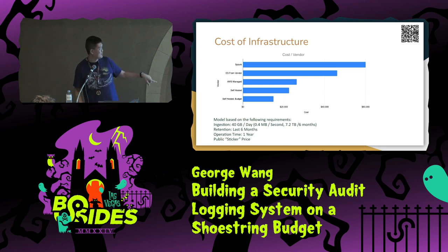The size of the cluster I'm using here is pretty standard. It's 40 gigabytes of ingestion per day, which comes to about 0.4 megabytes of ingestion per second. So let's say you have 100 applications, each generating about 10 kilobytes per second. That's kind of what it comes out to, with 7.2 terabytes of storage per month. Your cost will break down into both the compute portion, which is memory and CPU, and also the storage portion. The longer you operate a stack, the more the storage will come into effect. I'll show you how to optimize that as well.